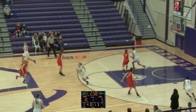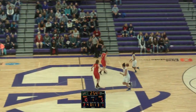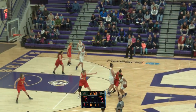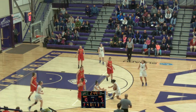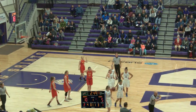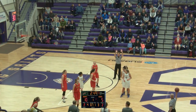Rebound by Dowdy. Strong with the ball. Gets it to the freshman point guard, Lyman. Lyman is very, very good. I've gotten to watch her play a few times this year, although we haven't been home very much. She plays the point guard position very strong. She's very quick, and I'm excited to see how her career ends up here.